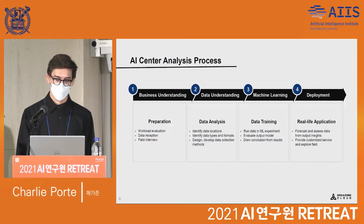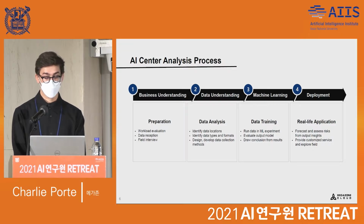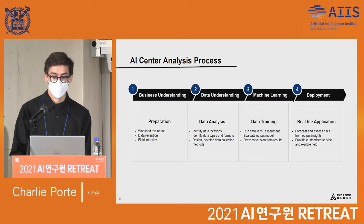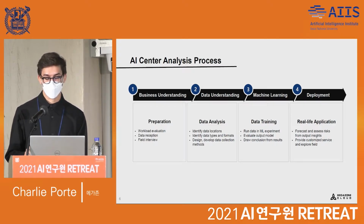For the data understanding, this is where we take a deeper look at the data, identify its locations, identify the different types and formats it comes in, and then design and develop collection methods that are both convenient for us and the client.